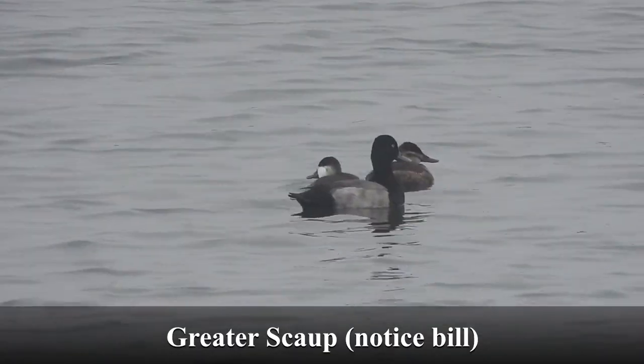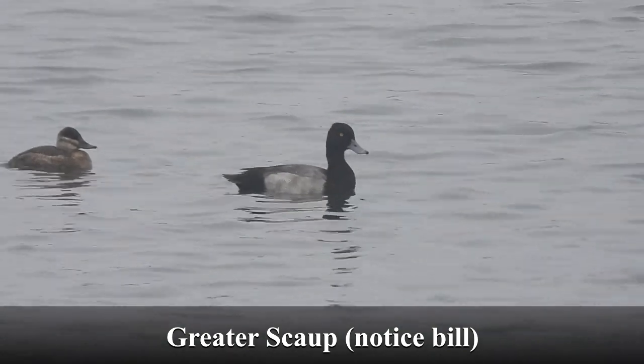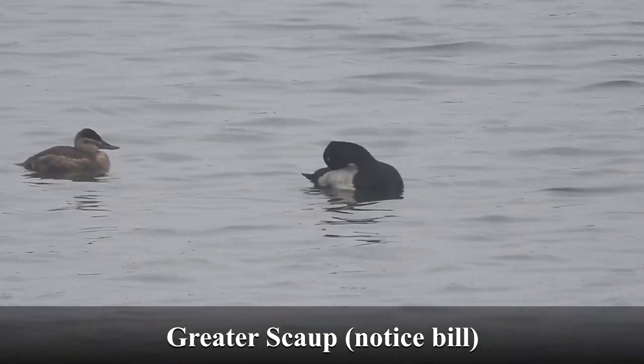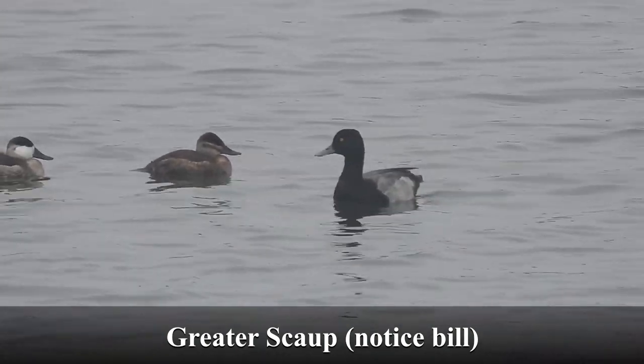At first, I thought this was a lesser scaup based on the head shape and general coloration. After looking at the build, though, I'm inclined to call it a greater scaup. I guess I'm not really sure.